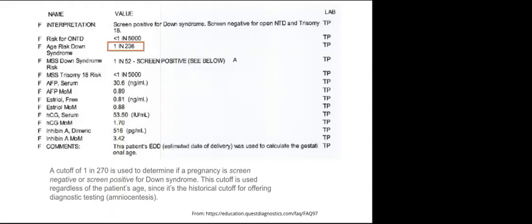This is a result from one of my patients where she had a positive quad screen for Down syndrome. She was 35 at the time that this was done. Someone who is 35 has a risk of roughly 1 in 236, as shown in this box on this picture. With Quest, their cutoff is actually 1 in 270. So a woman who's 35, her a priori risk, her age-related risk, is already greater than the cutoff that is used for this screening, and so her results are expected to be positive given just her age-related risk.